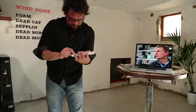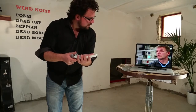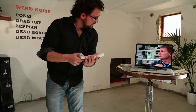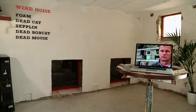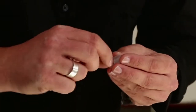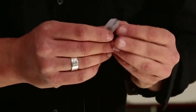And they also make these little silicone covers. They're very handy when you want to cover your microphone underneath the clothes. They prevent the clothes from rubbing your microphone. To use them is not very difficult. Just take the rubber cover, slide your microphone in there like this, and then you can attach it.